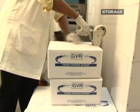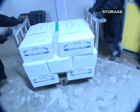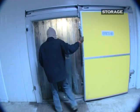Finally, the prawns of the same variety are packed into pouches which are sealed in carton boxes and shifted into cold storage of -20 degrees centigrade.